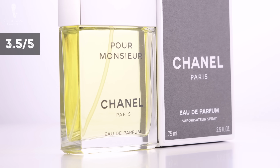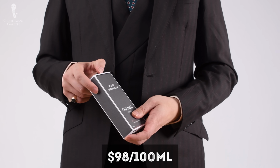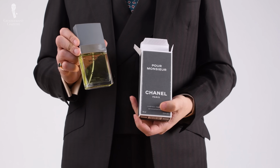I think the Chanel pour Monsieur could be worn in the evening, but also at the office. Personally, I gave it a 3.5 out of 5. Some people on our team hated it, others really liked it. Priced at $98 for 100 milliliters, it's definitely more in the upper echelon of men's colognes that are widely available.